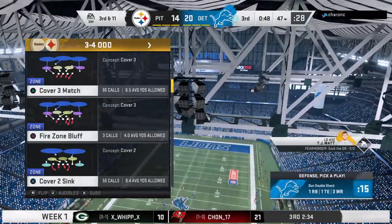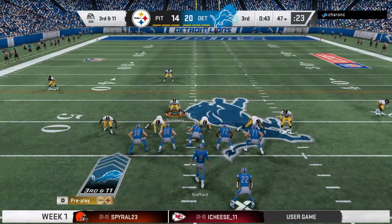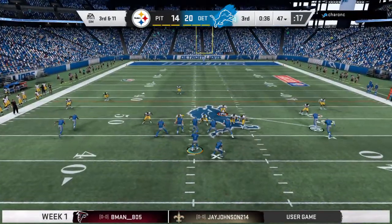Set, 180. 32. You can't block me. Hey, Mike 52, Mike 52. I got it. No, Mike 52.